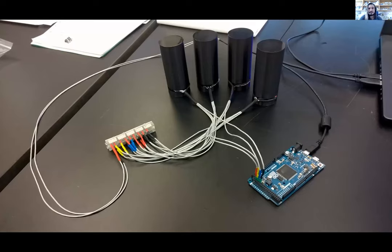One nice thing about it is that because the light sensors are I2C, a particular electronics hardware control protocol, you can daisy chain essentially as many as you'd like. There's a limitation, a hard limitation, but it's really, really large.